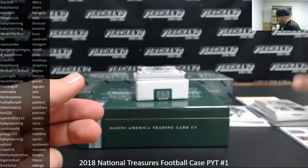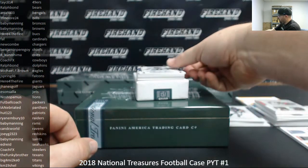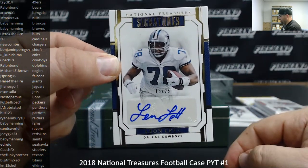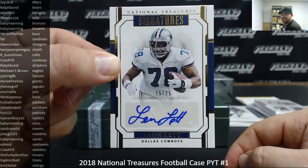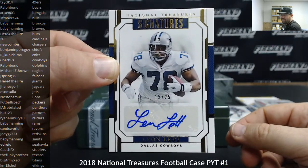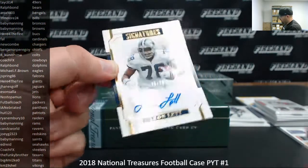All right. We got a signatures number to 25 for Dallas Cowboys, Leon Lett. I wonder if this is from the play that he decided that he was going to try to run it back all the way, hold the ball out. Cowboys going to Coach FX, 15 to 25.